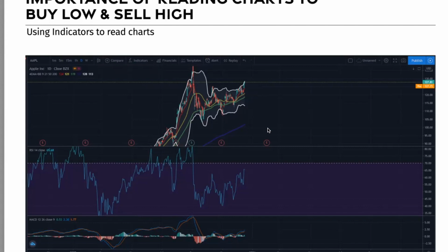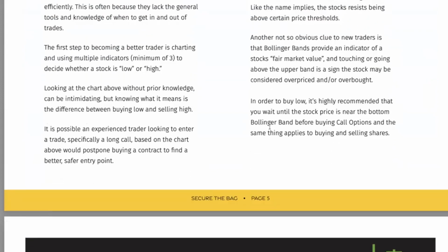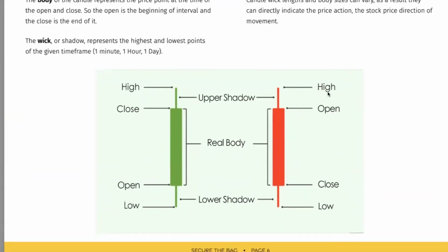And that's what we're going to go over for the most part today, is candles. We're going to start there. Because if you don't know candles, you're going to have trouble, right? So very, very basic stuff is candles. When you go to a chart, you're going to see candles.